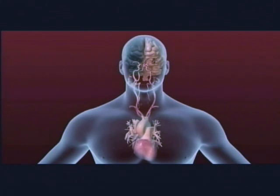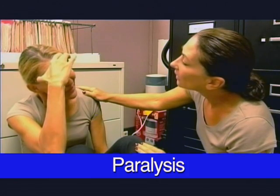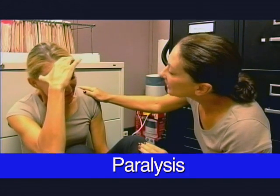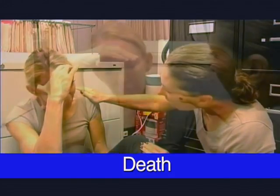Depending on what area of the brain was affected, a stroke can cause speech impairments, paralysis, especially to the face, arms, and legs, unconsciousness, or even death.